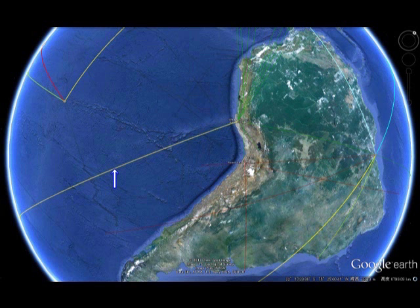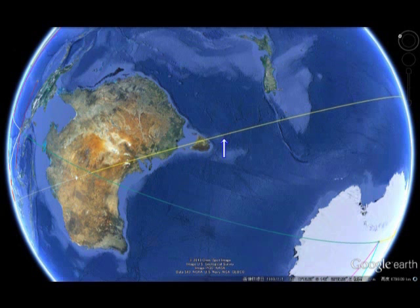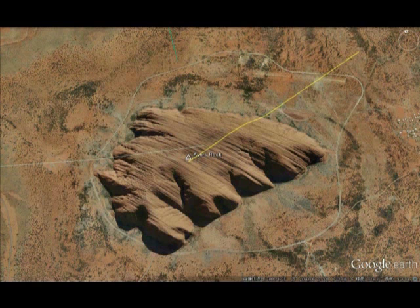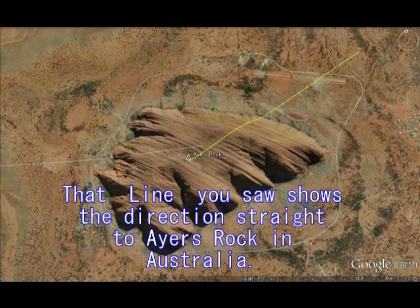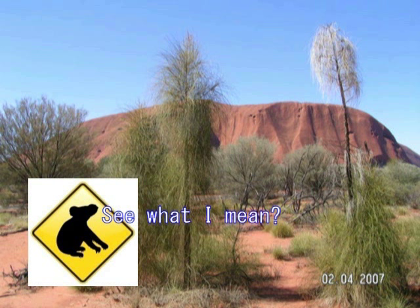This yellow line goes to Australia, crossing the Antarctic oceans. Here we come to, do you know where we come from? To Iraq. This yellow line goes to Nazca as you saw, and Iraq is here. This is Australian Uluru. See what I mean, the koala bear says.